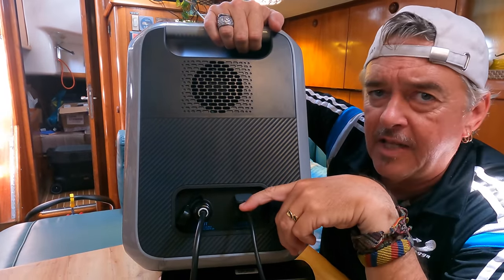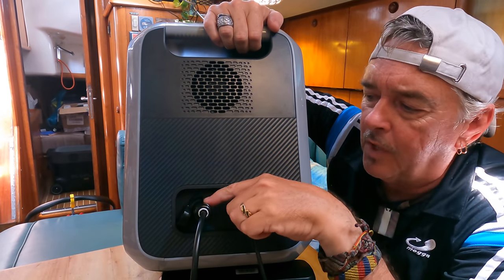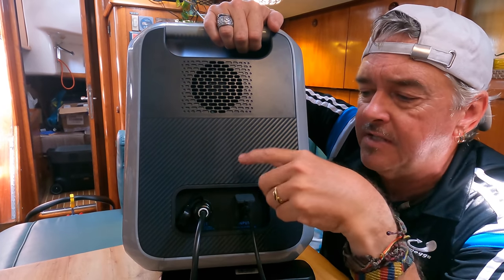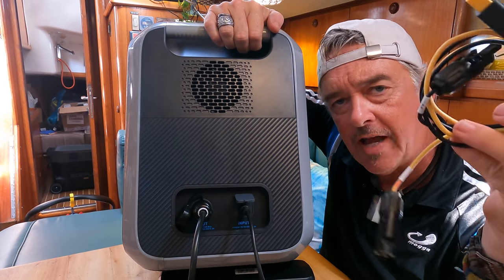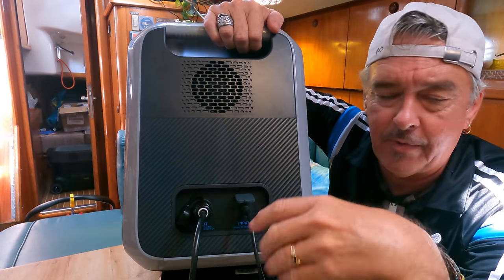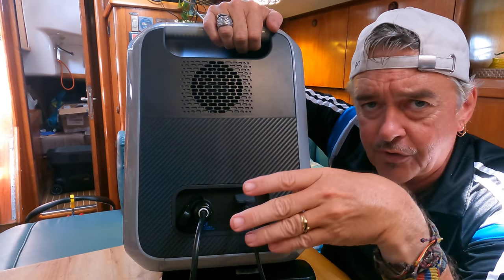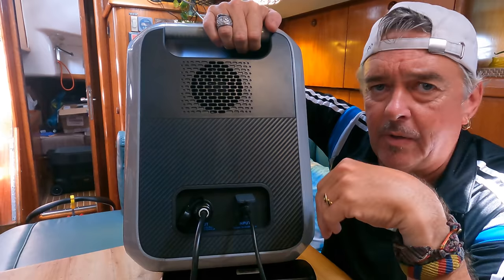This one, of course, is regulated by the charger you plug into it, which is a maximum 500 watt charger. This one is regulated internally to 700 watts. So you can hook as many solar panels as you want up to this system via the MC4 connectors, and it will regulate it to 700 watts. So if you hook up even 800 watts of solar panels, that's not a problem, as long as you keep your voltage less than 150 volts. Over 150 volts, it just shuts down and you won't be able to charge anything.